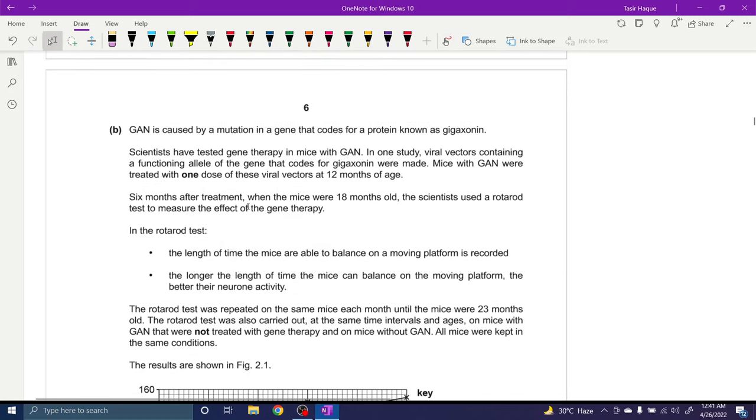It is caused by a mutation in a gene that codes for a protein known as gigaxonin. Okay, gigaxonin. Scientists have tested gene therapy in mice with GAN. What do we use for gene therapy? Viruses, right? Liposomes. And plasmids, right?